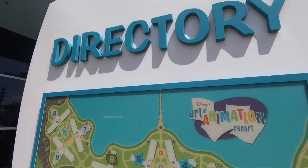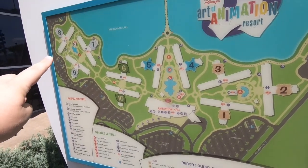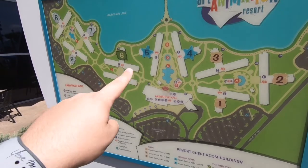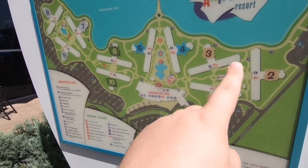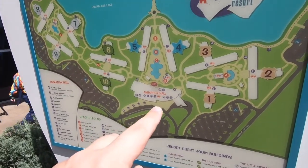Here's a full directory of the resort. Down on this end, you have your Little Mermaid buildings, and you have the Lion King buildings, Finding Nemo, and then these three buildings over here are the Cars area. And this is the main building here.